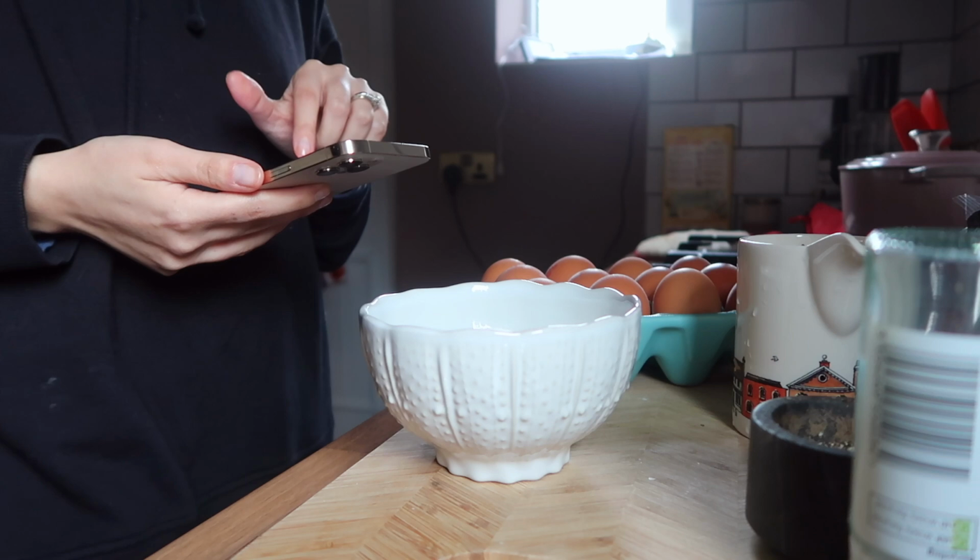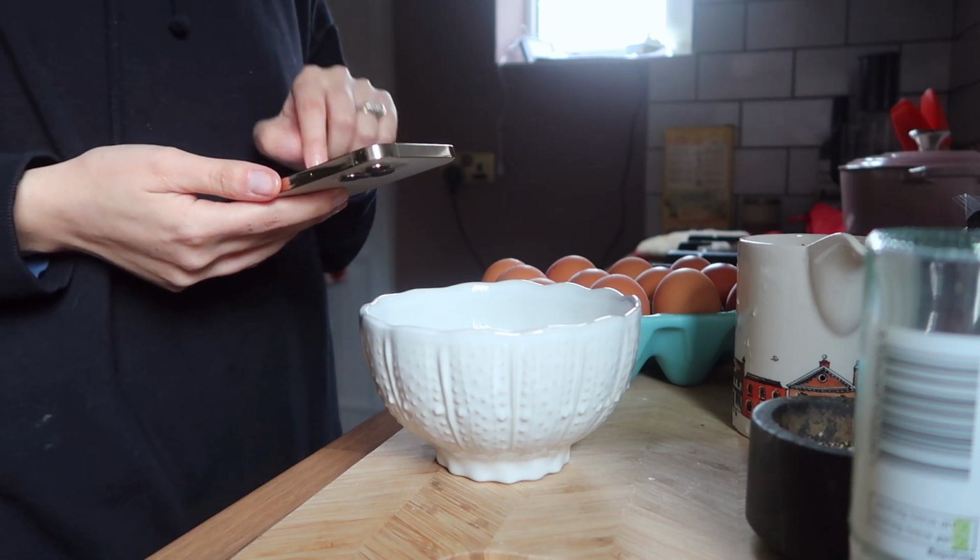Okay, so the Tesco rashers that I'm using are 3 points for 2, so I'm going to track that.